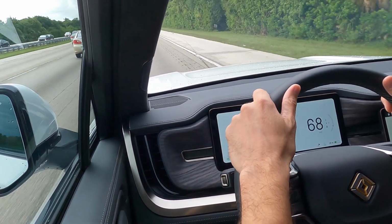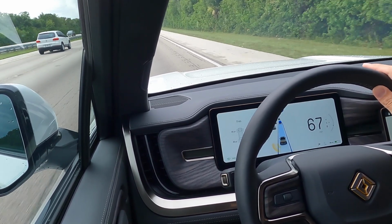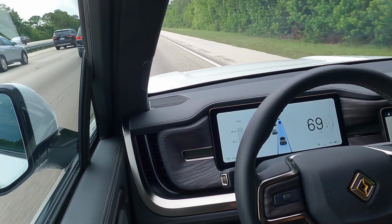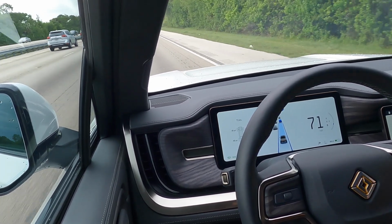So I saw other vehicles that said that the steering wheel was capacitive touch. I haven't been able to confirm that. I would actually like to read more about that. You know, is it capacitive? Where is it capacitive? Top or at the bottom, left or right? But the lane keep, the lane assist, it keeps me in the lane.